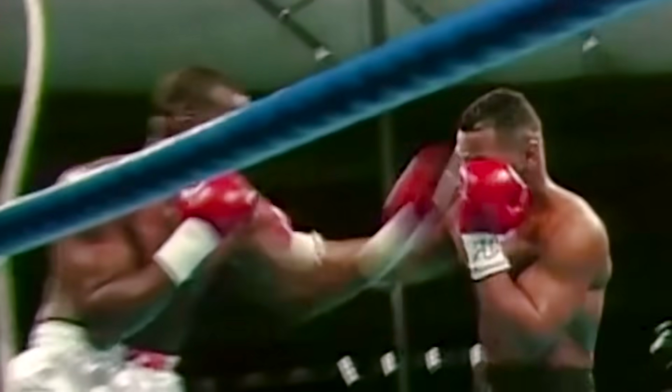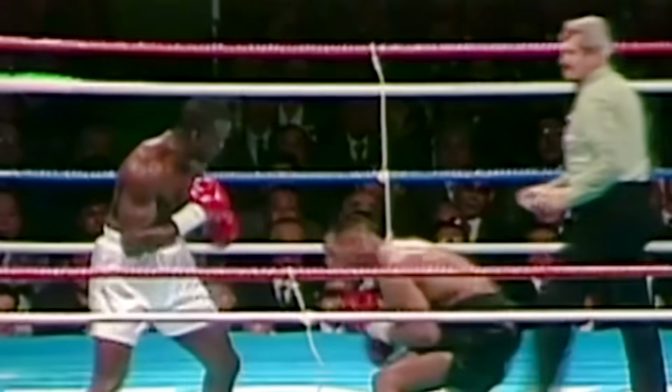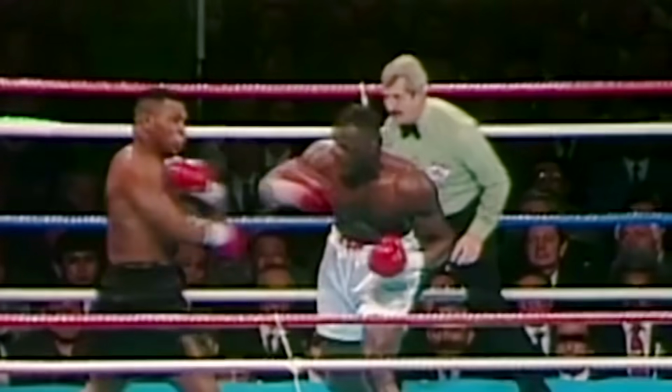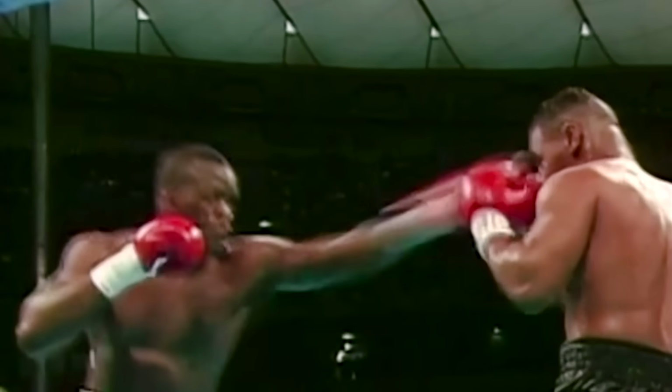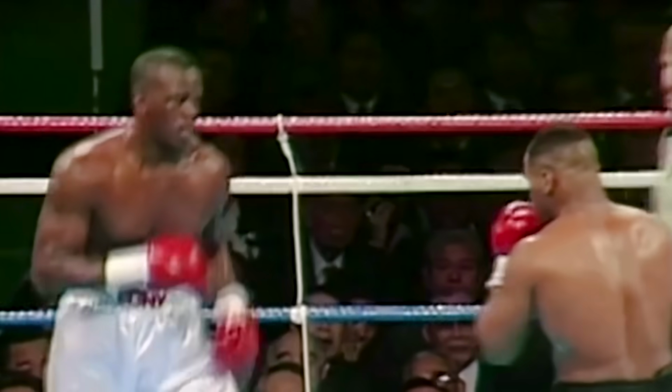That right hand got through. And one thing noticeable right away is he hasn't been tagged yet with a big blow. Look at them as they exchange here in round one. Backing up, and when he gets in tight, he's not just hanging on to Mike. It's about the heads coming together.